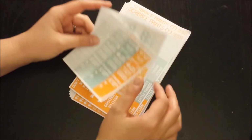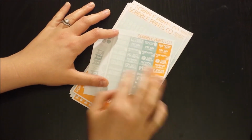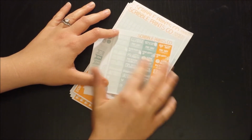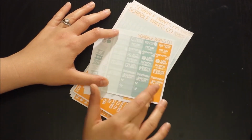So we'll work our way through here. So first from Scribble Prints is the little mini events. I was going back and forth on whether I wanted to get these for this month because I always use a few. Ever since she started releasing these a few months back, I find myself using a couple of rows, but I'm definitely not using the whole sheet.